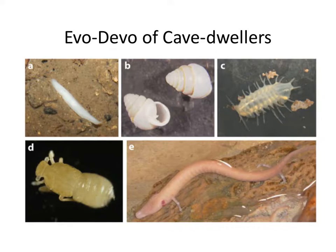When animals live in caves over a long period of time, what happens? Tell me. Loss of pigment. They lose their eyes and they lose pigment. They stop developing eyes and they stop producing pigment. Why? Conserve energy. They don't need them. Right. They don't need them anymore.